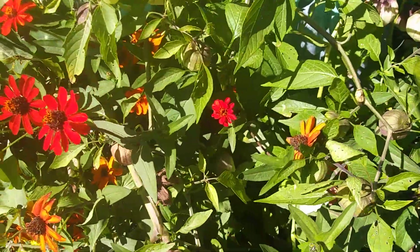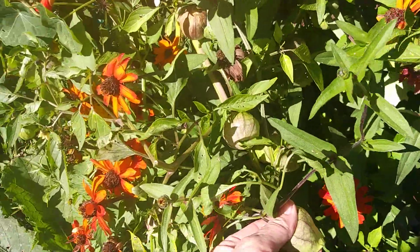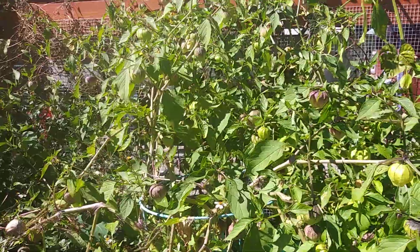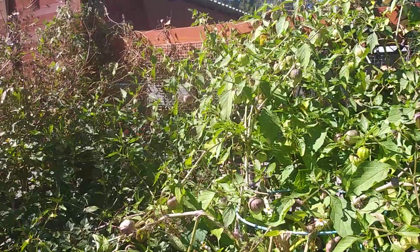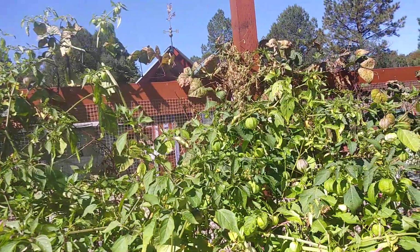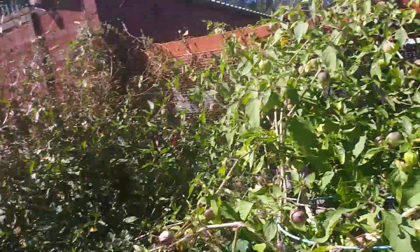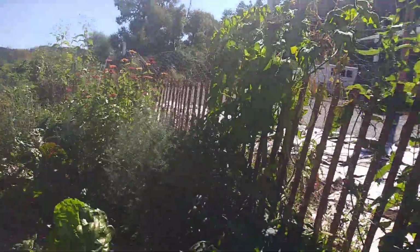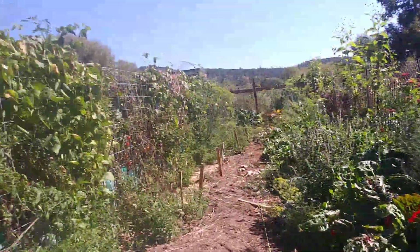Most of these are filled out. Oh, that one isn't. That one definitely isn't. But, you know, we'll see how they make out. I'm going to get them roasted with some onions and garlic. And, you know, I did not really plant any bulbing onions this year. That was something I did not do the best job on. But it's okay. I'll do better next time.